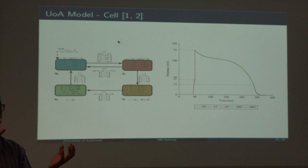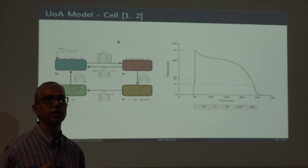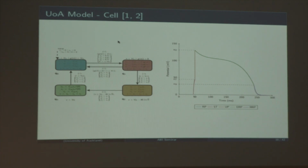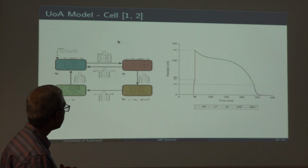Can we do that? By abstraction, we might be able to gain some efficiency, but if we cannot elicit the biophysical phenomena at the concrete level, then this abstraction is meaningless. So we must abstract in a way that we can preserve the biophysical phenomena at the lower level.